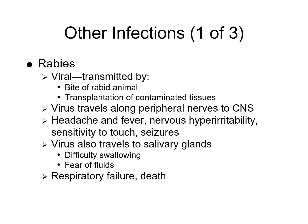These clients are going to have a headache and fever and sensitivity to touch, and they may develop seizures. The virus can travel to the salivary glands with difficulty swallowing, caused by muscle spasms and foaming at the mouth. Respiratory failure eventually is going to cause death in these clients.